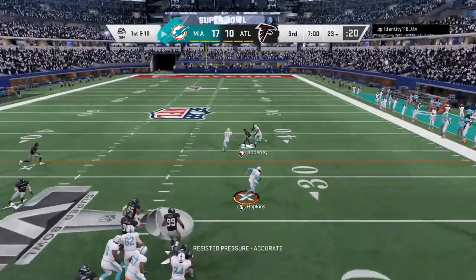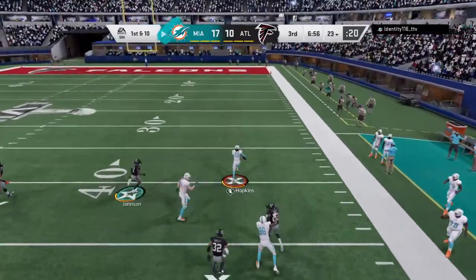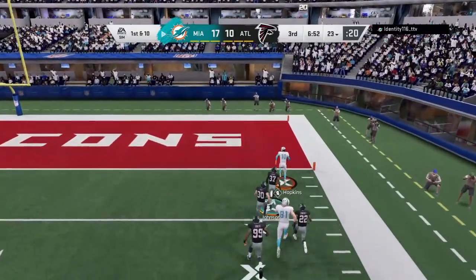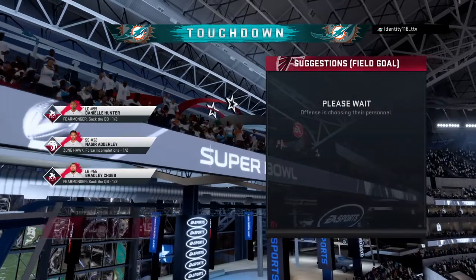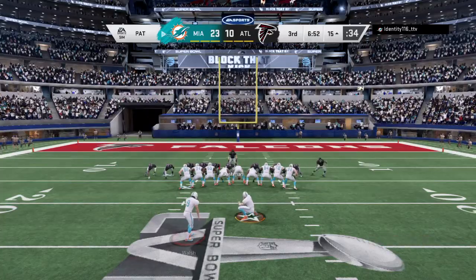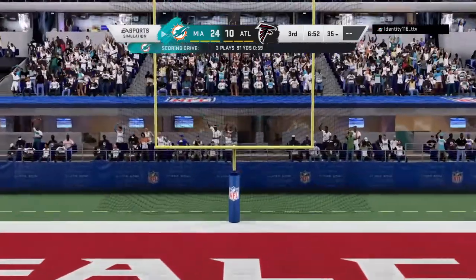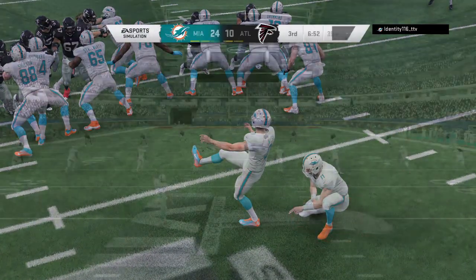On first down, he'll drop to throw. It's complete to Hopkins. Defenders giving chase, but I don't think they're going to get there. And all the way in for a Miami touchdown. DeAndre Hopkins, 77 yards. And the Dolphins are able to extend that advantage. Extra point up and good by Walsh. And the decision to just kick the extra point winds up successful.